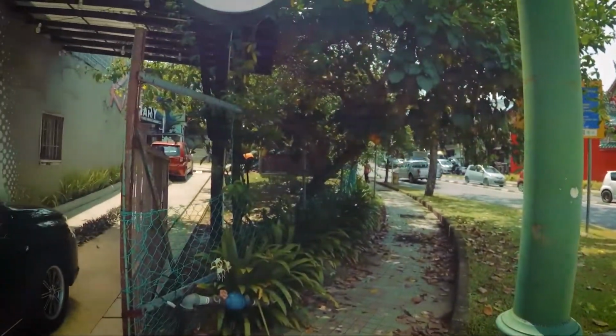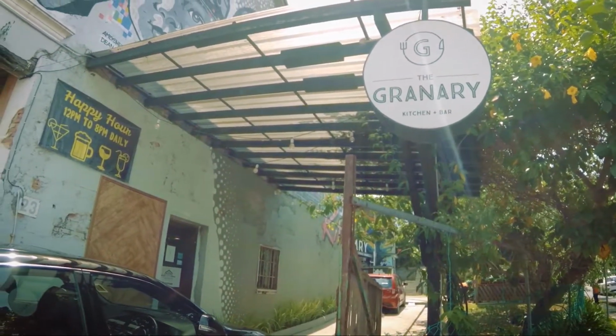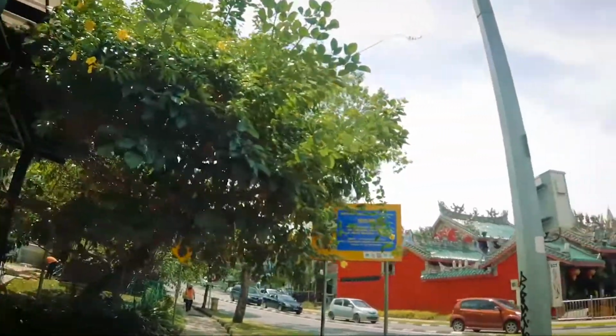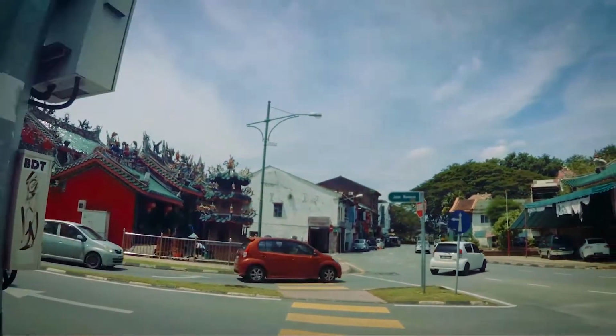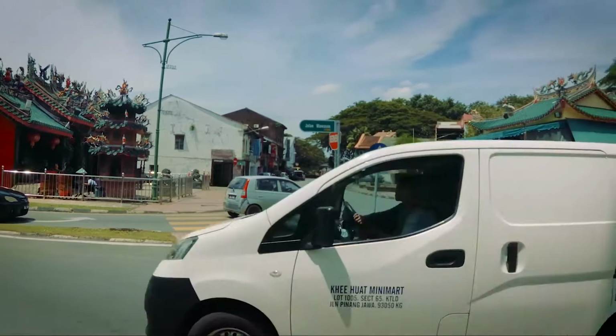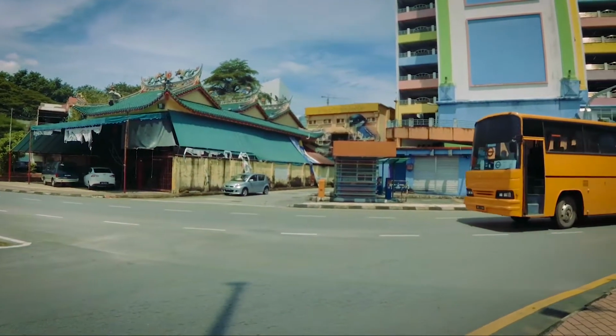And right next to me is the Granary Bar. It's a Western bar. You can go check it out, and it has the happy hour. But we're not going to go in there because it's basically closed. Now, of course, we are going to explore the other side of Waterfront.